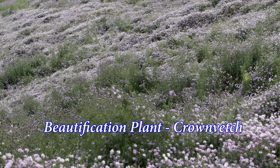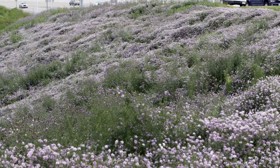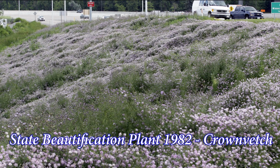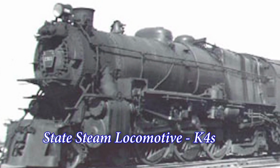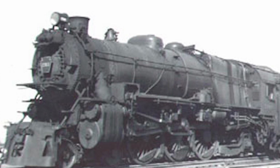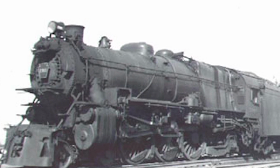Ever wonder what that plant is that you see growing along the turnpike and other state roads? Crown vetch. The folks at Penn State University developed this hardy ground cover to reduce erosion and stabilize soil. It also is used to feed livestock. Designated June 17, 1982. Every one of these 425 coal-burning locomotives was built in Pennsylvania. These powerful steam engines pulled passenger cars across the state. The K4S steam locomotives, the state's steam locomotive, can be seen in railroad museums in Altoona and Strasburg.